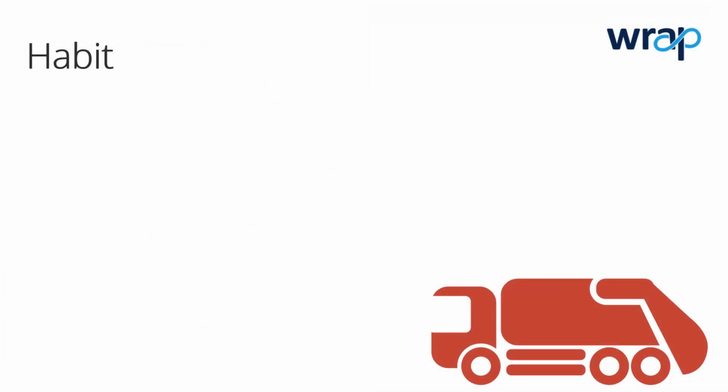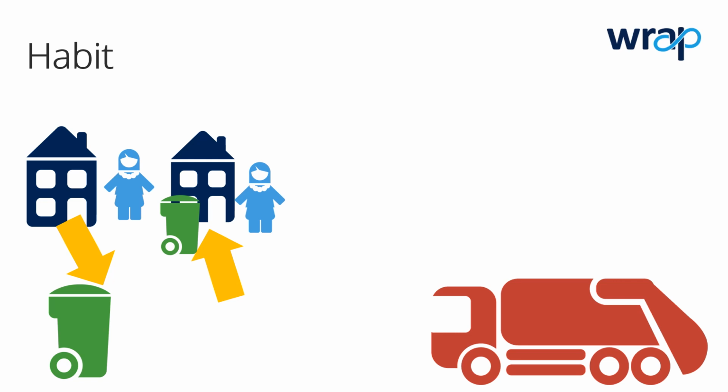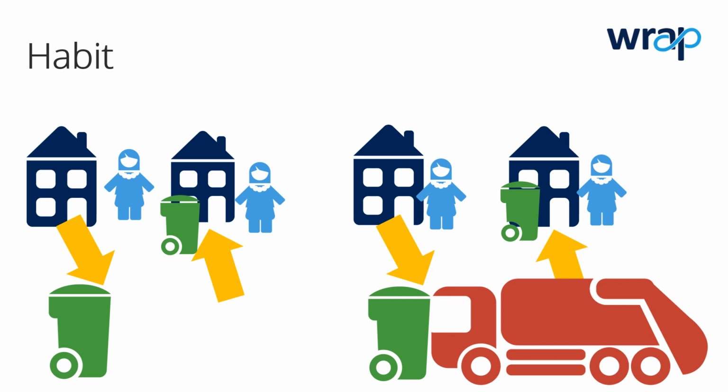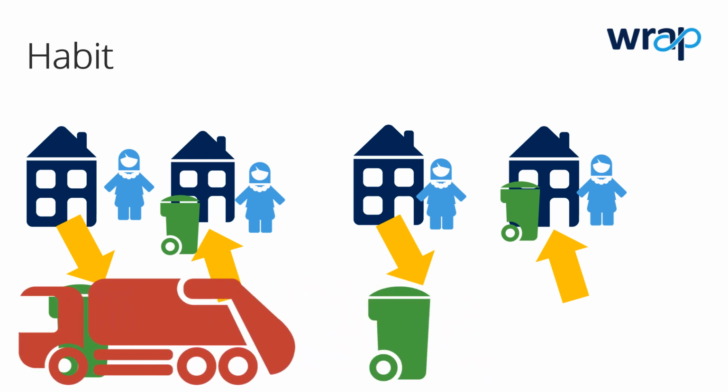Thinking a little bit more about habit and why we have the problem of householders continuing to put contamination into their bins. Here we've got a householder. She's put out her recycling container ready to be collected. The crews have come along and emptied her container, and so she's brought her bin back in. On the next occasion, she puts her container out and the crews take away the contents and empty the bin for her. And that happens every time she puts her bin out for collection.